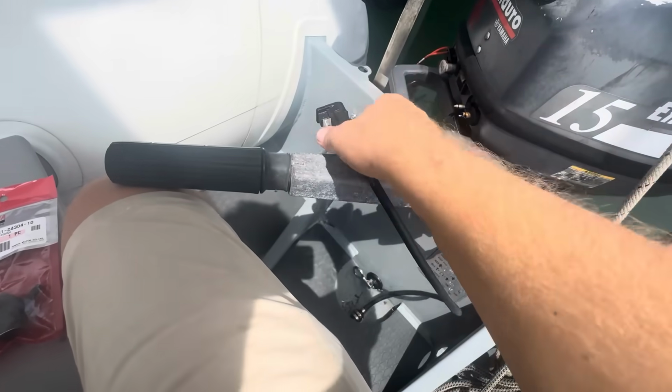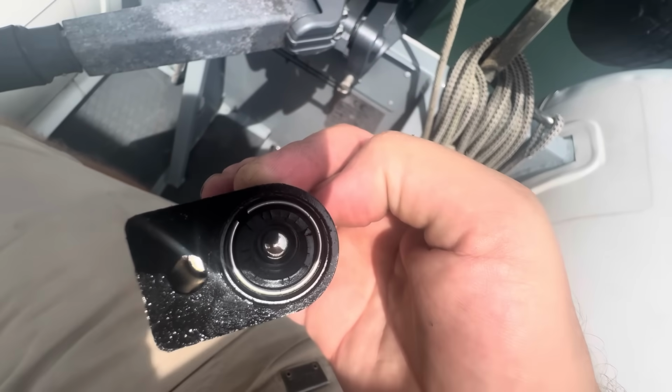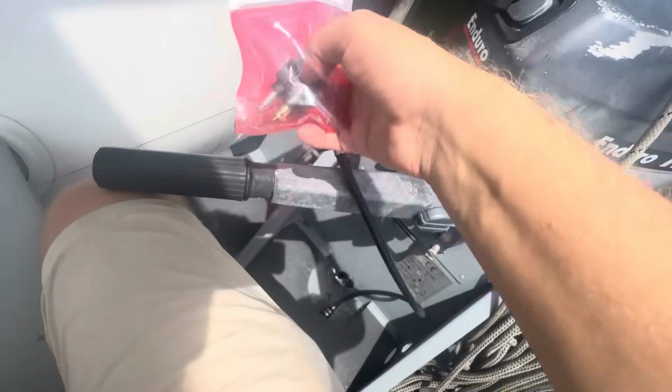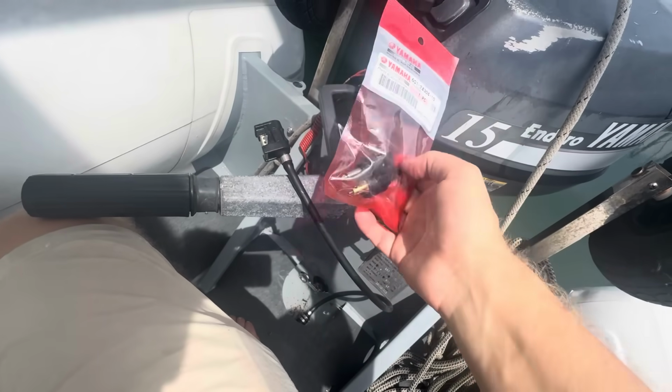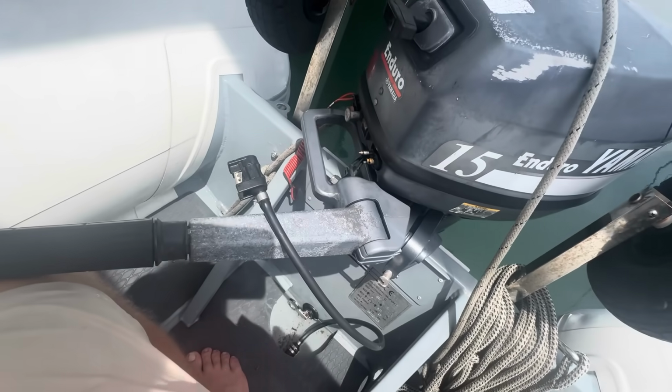Next project, we're in the dinghy and the hose connector is all cracked and it won't get fuel. It's leaking air out. I thought I had found the right part, but nope. This is the part that goes on the motor. So back to the spare parts.